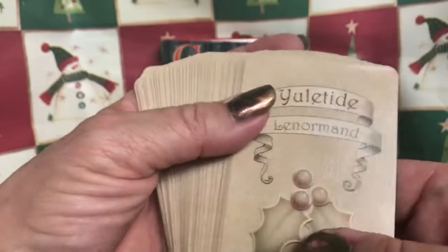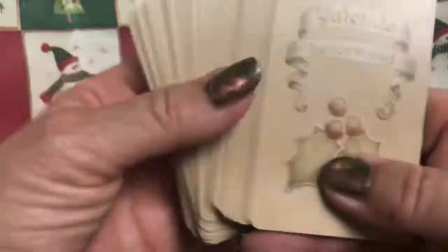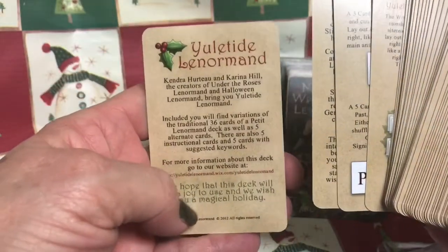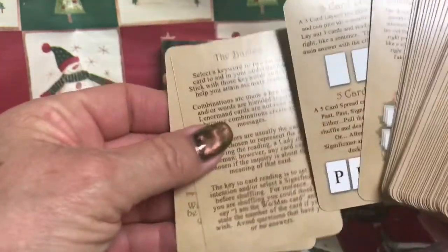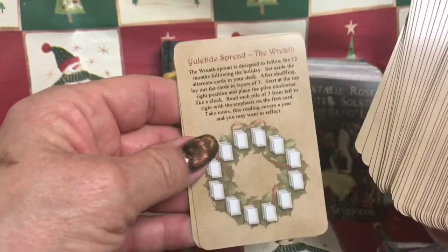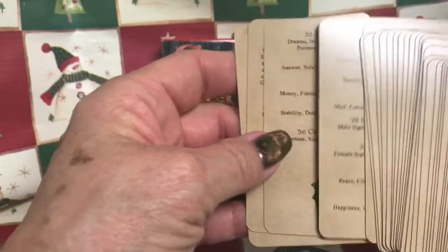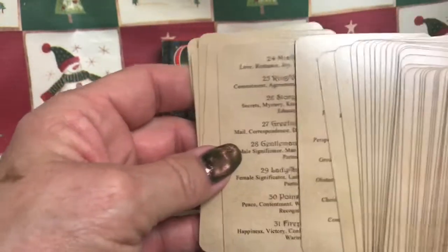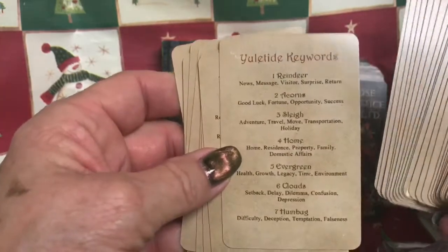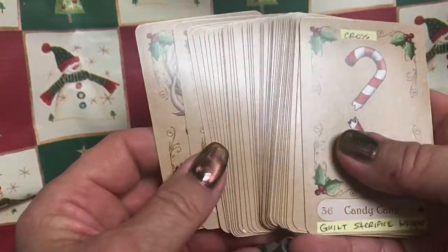But here is the Yuletide Lenormand that you can buy on Game Crafters. As I said, it comes in a sturdy plastic box. Now there's no little white book with this deck. Instead, it comes with extra cards. And this little card tells about the deck. You've got the basics explained here on a card. You've got some layouts, a special Yuletide spread, how to create a story, 12 cards, and then on separate cards still, she goes through each and every card in the deck and gives some keywords. So unlike the Under the Roses Lenormand, there are no keywords on the cards themselves, which is good, but it's kind of difficult because these cards are not traditional.